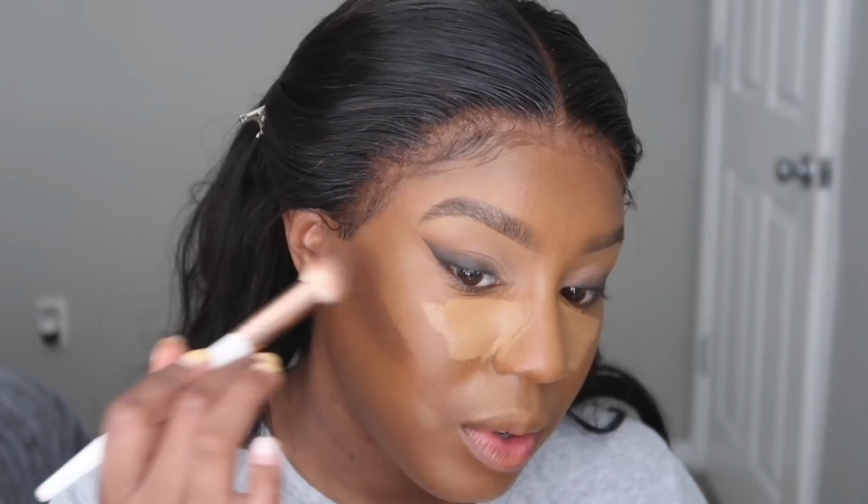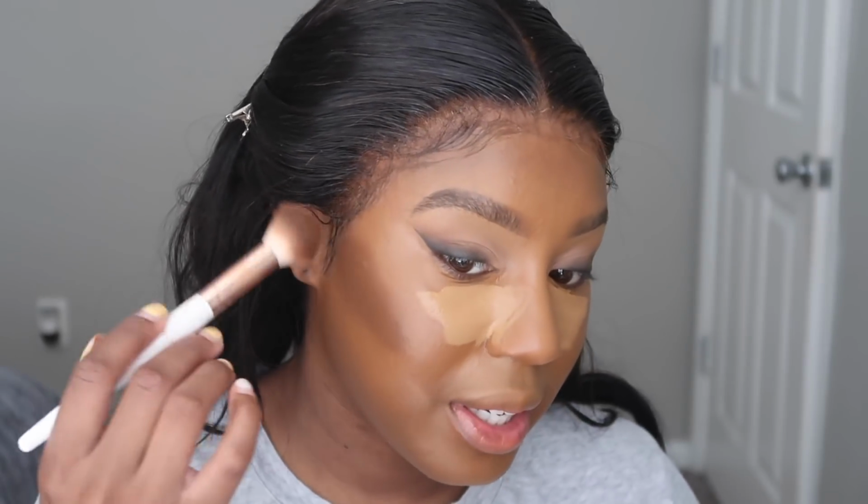pounce it. You want to make sure you're blending it upwards. You don't want to blend down because it's just going to drag the appearance of your face. When you blend upwards, your face looks more lifted. You see how I started blending up and already this side of my face looks lifted and this side is just like whatever. So you want to do that. Always blend upwards.